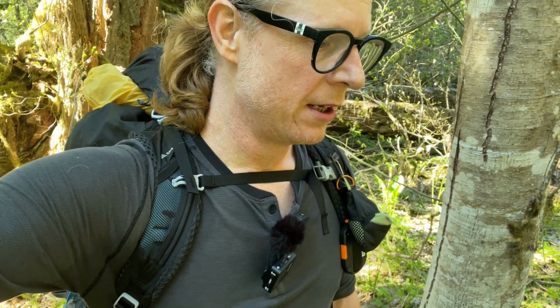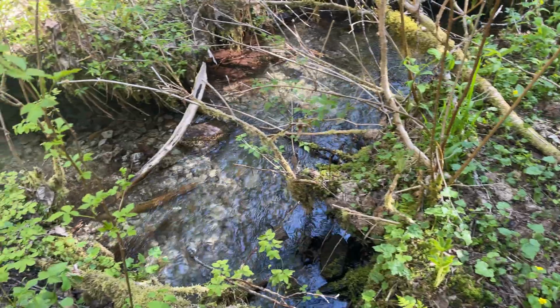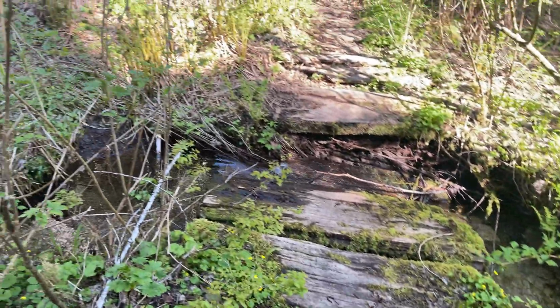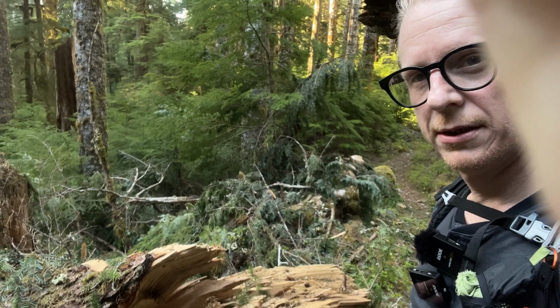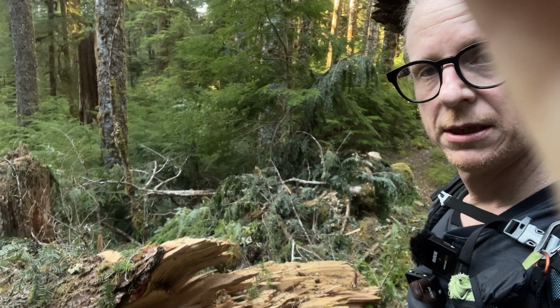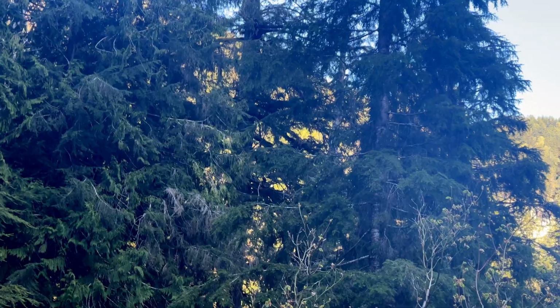We're getting onto the boardwalks that I slipped on last time. This means we're getting close to the campsites. A lot more moisture this time. Wow, this is the very first blowdown I've come across that's of any size, but this one is pretty big. It looks like trail crews have been cleaning up everything else. This is the first thing that's been an actual obstacle so far.